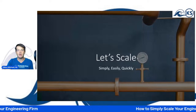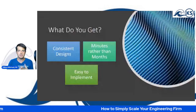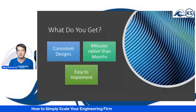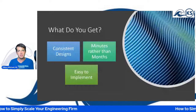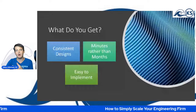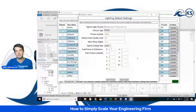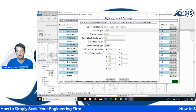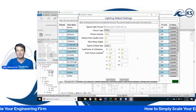See, with automation, with scaling, you want consistent designs. You want to automate stuff, which means you're going to get done in minutes rather than months. And you want something that's easily implemented. And that's effectively what our solutions are, right? Our automation solutions are easily implemented. It's an add-in to Revit. It's on your existing software, everything that you're currently using.